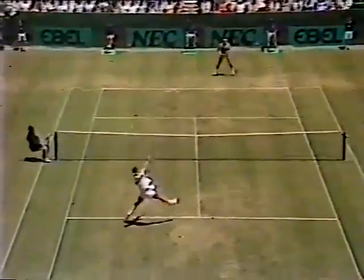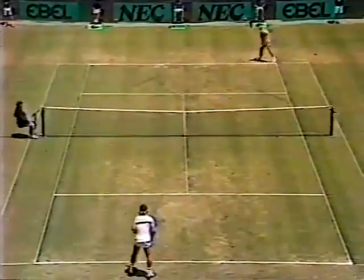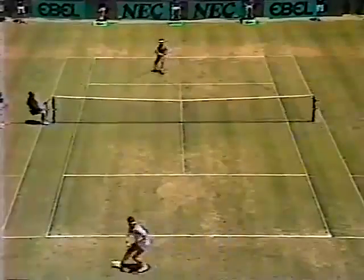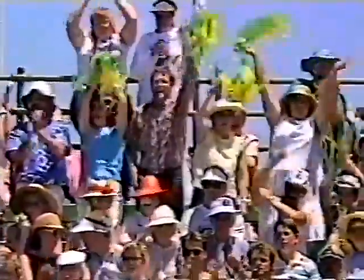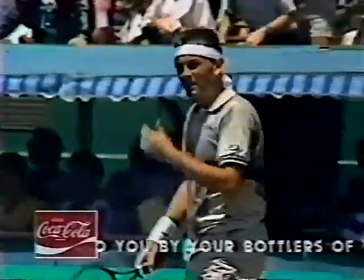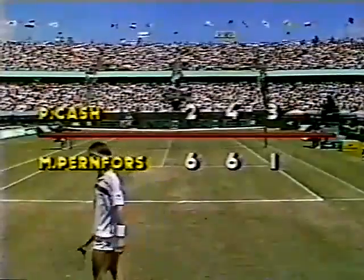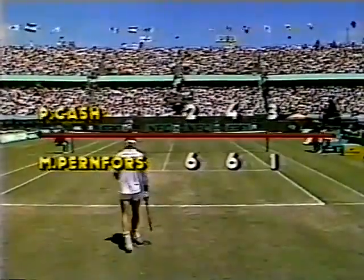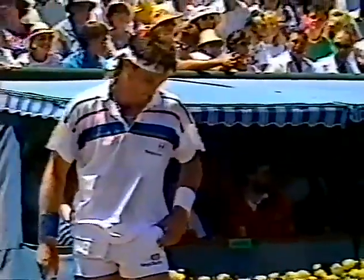Cash moving in on the return, and once he gets the overheads, very rarely does he fail to put them away. Great effort from Pat Cash. A matter of being able to string together a couple of service games and then be able to put pressure on the Pernfors serve. Question we ask ourselves is, can Cash hold serve? Something we would really ask, second but against set. The caliber of the returns of Pernfors, we must. He's had very few easy service games, Pat, looking back through the scorecard.